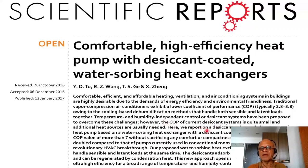Temperature and humidity independent control or desiccant system has been proposed to overcome these challenges. However, the coefficient of performance of current desiccant systems is quite small and additional heat sources are usually needed. Here we report on a desiccant enhanced direct expansion heat pump based on a water sorbing heat exchanger with a desiccant coating that exhibits an ultra high COP value of more than 7, so 2.8 to 3.8 to 7, without sacrificing any comfort or compactness.